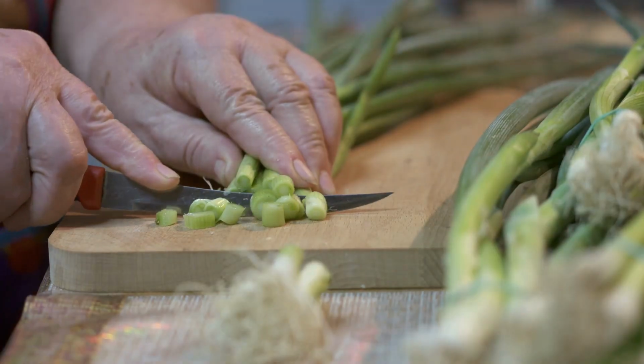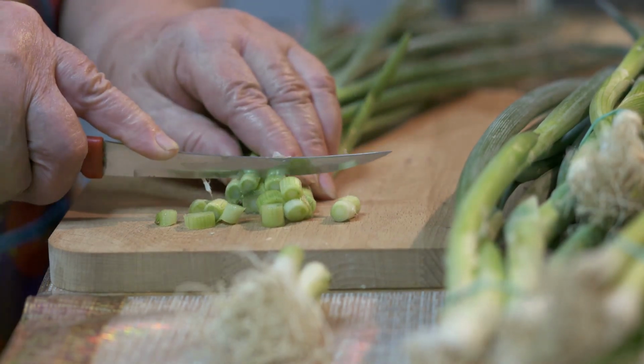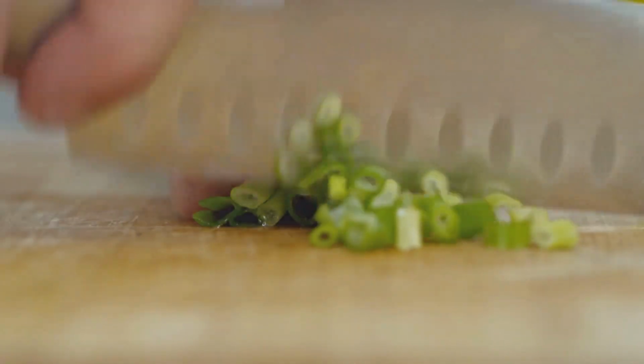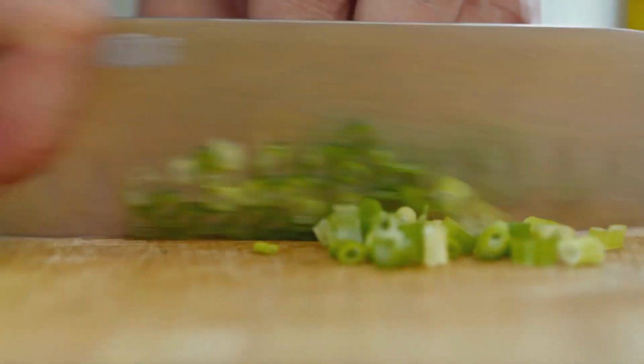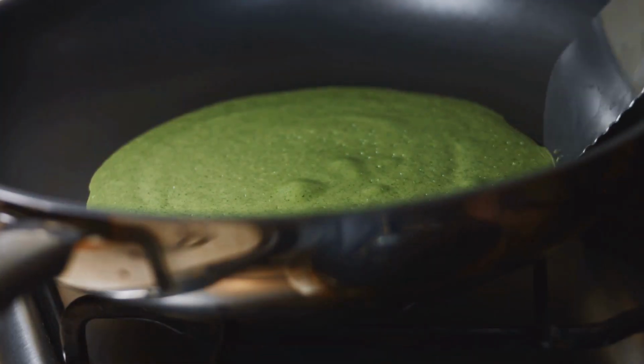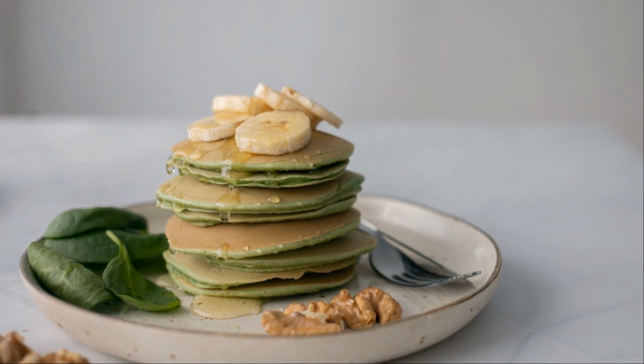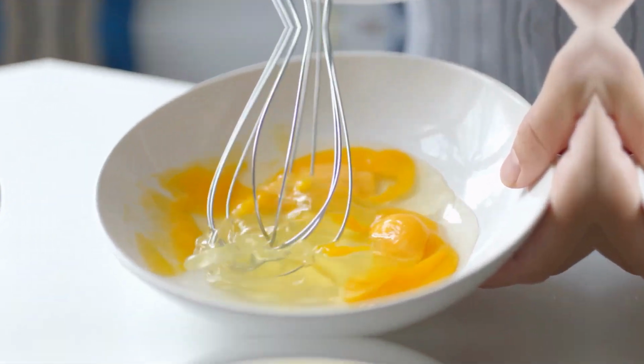Green onions: a flavorful kick with health benefits. Green onions not only bring a burst of flavor, but also offer antioxidants that help your body fight inflammation. Adding them to the pancakes enhances the taste without adding extra calories, making it easier to stick to a healthy diet.